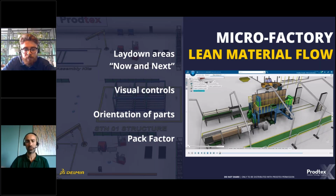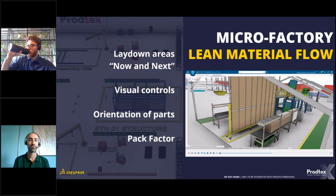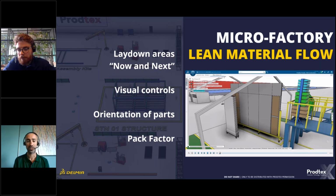So every single component needs to be located somewhere, and it needs to go there every single time we are replenishing. We have to have a clear laydown area for the now. Now is what we are consuming now. We have to have a clear location for the next, which should obviously be located conveniently to replenish the now stock when that runs out. The visual controls can be as simple as lean, green, red cards, or simply an empty box. So when the box is empty, we know that is the third box in circulation. We need to replenish the next because it has been consumed by the now, if you see what I mean.